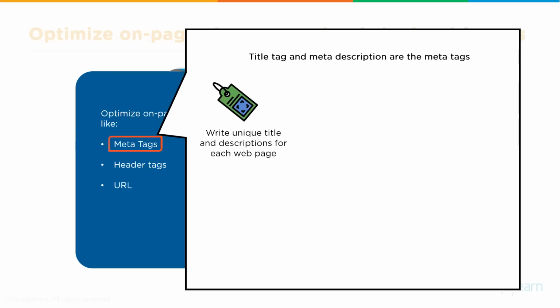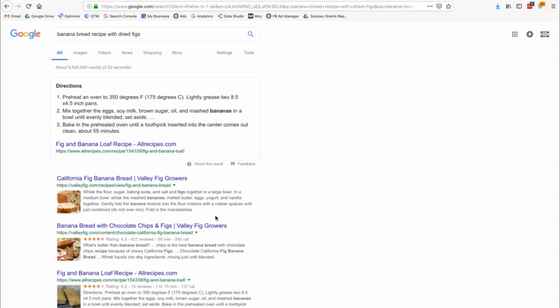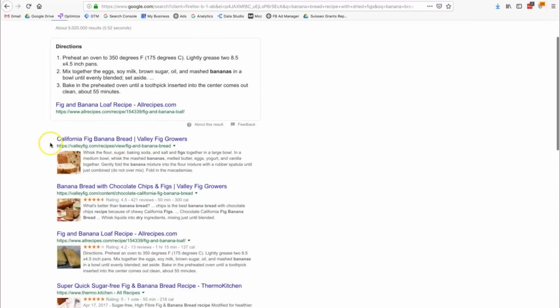When I say unique, that means the title and the meta description need to be different for every page on the website. And so if you're not quite sure what a title tag and a meta description tag is, if you go to search and just type in any particular search query, the title tag is what's going to show up here in bold, and then the description is going to show up below it, below the URL, and that's going to describe the page. So both of these meta tags are important because it describes what your page is all about, and that's what Google uses in the search results pages.